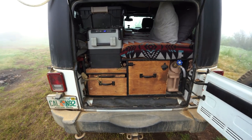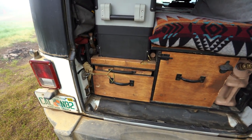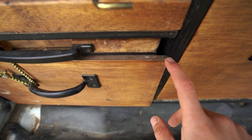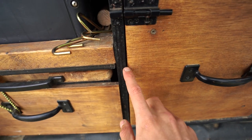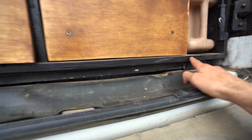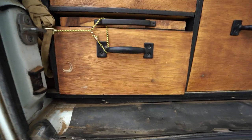So right off the bat, you can see all of the wood. This is all just plywood, and it's been cut, sanded, stained, and finally sealed. For the most part, I just used half-inch plywood, but there are a couple three-quarter-inch pieces for extra stability. And underneath right here, you can see 2x4s here, a 2x4 here, and then this three-quarter-inch piece runs 4 feet that way, and those are bolted directly to the Jeep.